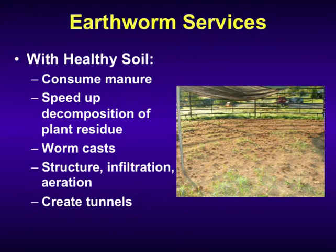So some of the services they provide: they consume manure and recycle that manure. They speed up decomposition of plant residue because they're eating that residue and breaking it up into smaller pieces that other soil organisms can break down. They provide the value of those worm casts, that's worm manure, I guess you could call it. They increase the structure, water infiltration, and aeration of the soil. They're making tunnels down through that soil.